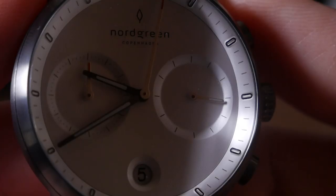Today we're going to be taking a look at a new Denmark-based micro brand called Nordgreen and their Pioneer Chronograph watch. And I think it does a really interesting job of combining a really high quality product along with that Scandinavian design language and heritage, and then a surprisingly effective charitable giving program. Let's check it out.